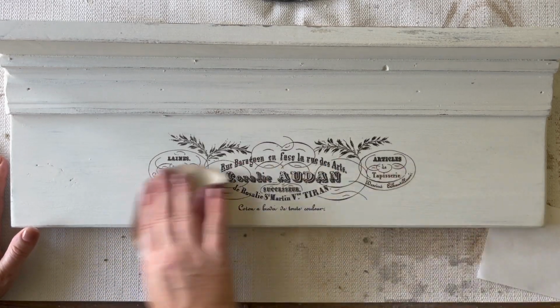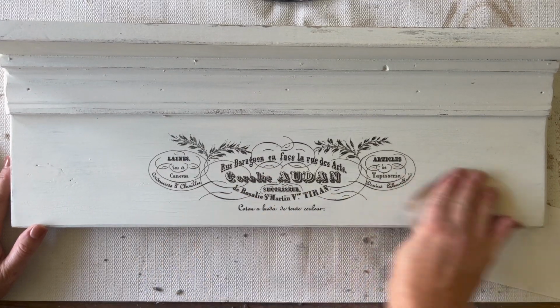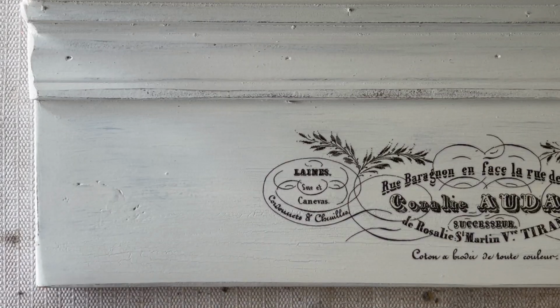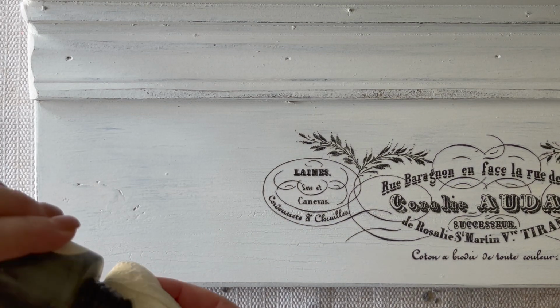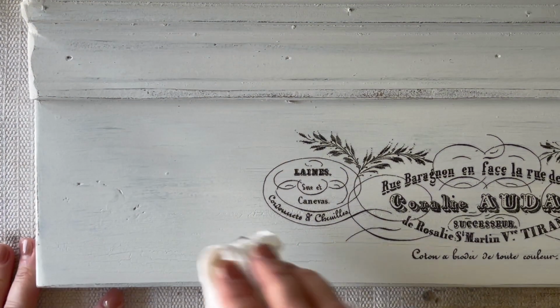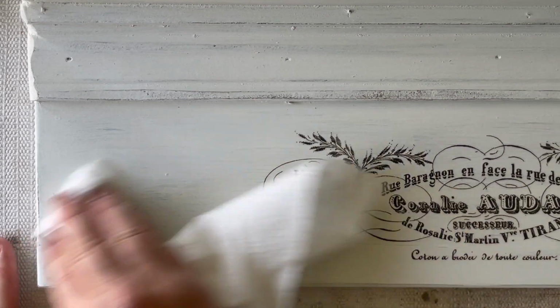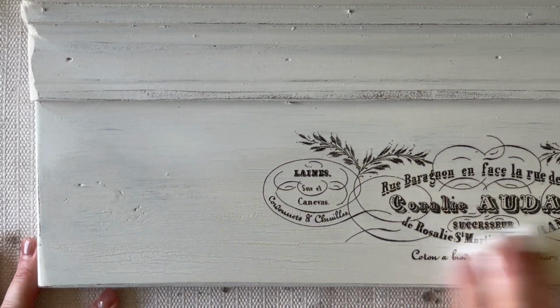But now I need to seal my milk paint, and I decided to use a dark wax to seal it because I wanted all those little cracks and stuff to stand out. So you can see the Sweet Pickins dark wax. It doesn't muddle your white, but look at those cracks. You can see them so well. So I'm super happy with how this one turned out. What do you guys think?